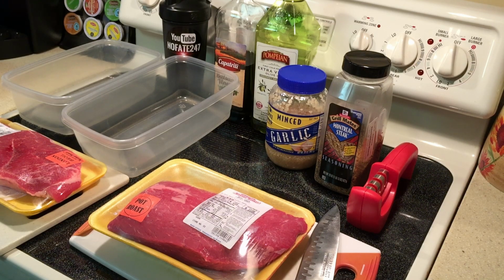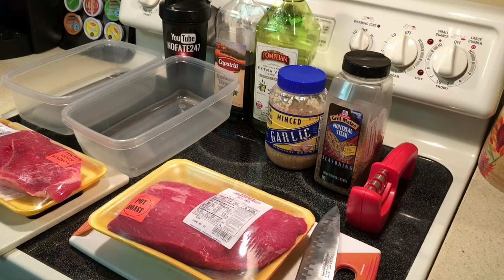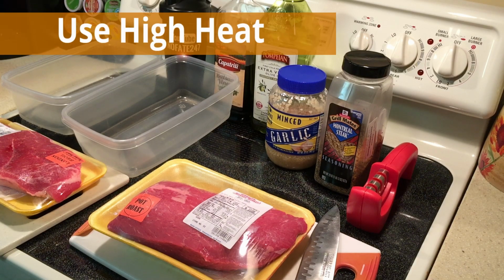Number one is you want a clean grill. I did a whole video on how to clean and upgrade your grill. I'll link that up above right now and in the comments below. But just get out there, make sure your grill is clean, and help prevent flare-ups. Secondly, you want to cook steak on a high heat. So you definitely should run your grill for 5 or 10 minutes at high before you even put your steak on.